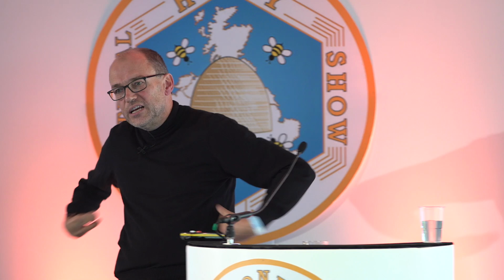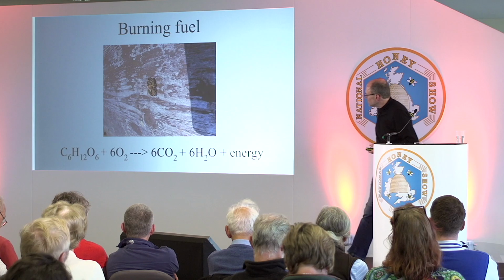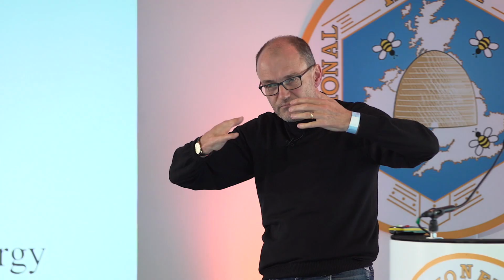And of course, air goes in the sides and exhaust gases, CO2, come out. Some of you might remember this from school, this is the formula. This is your glucose, your sugar, and the oxygen goes in, and out comes CO2, water, and energy. And it's the reverse, of course, of photosynthesis, where you absorb CO2 and water from the environment and sunlight and turn it into stored sugars, which is how we get our food.